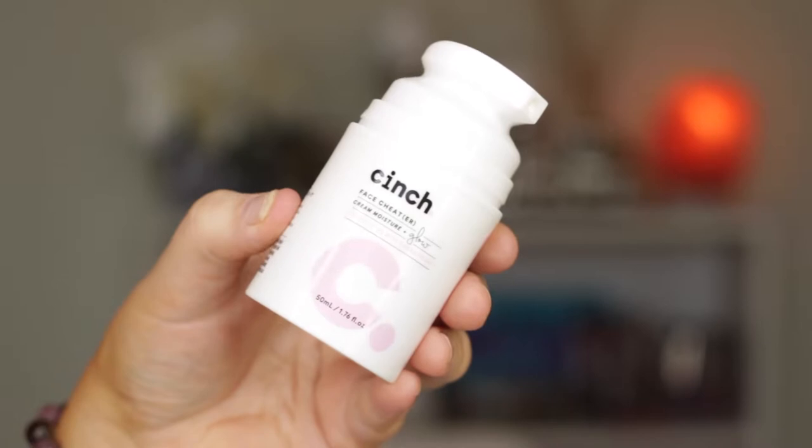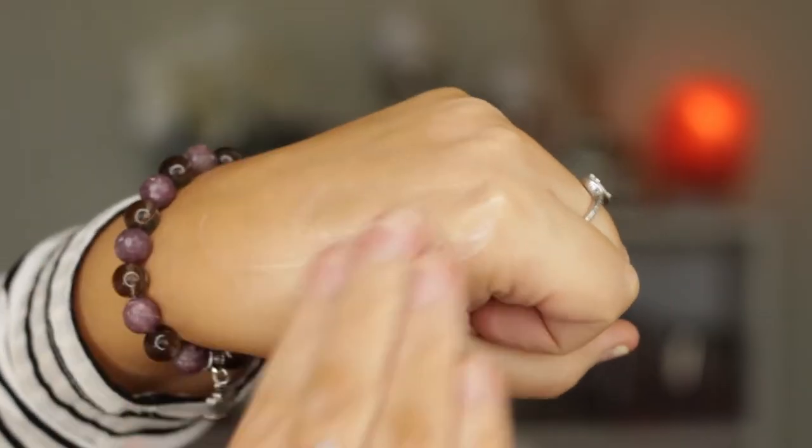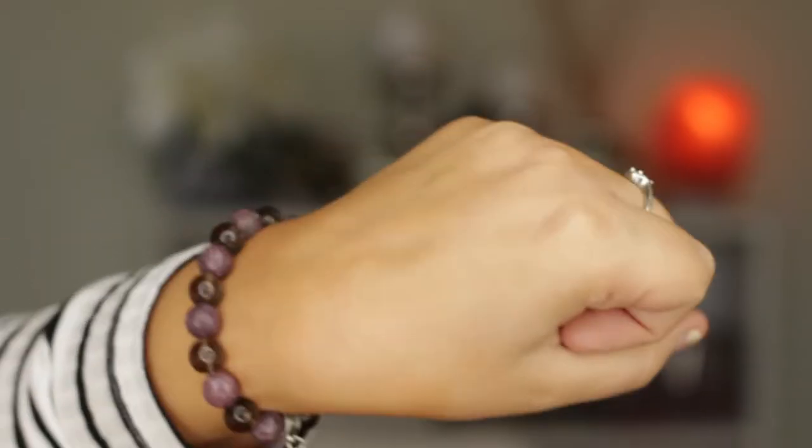But yeah, as I was saying, this comes in a spray as well, which I love for when I'm just in a rush. I just need to hurry up and get ready, which is not very often at the moment. You can just spray it quickly over your face. But I love this one because it's just that little bit more nourishing. It's a fairly thick cream, but it does give you a luminous glow to your skin. I've been loving this for my daily moisturizer, and you can get it from Priceline, so I'm assuming it's going to be fairly affordable.